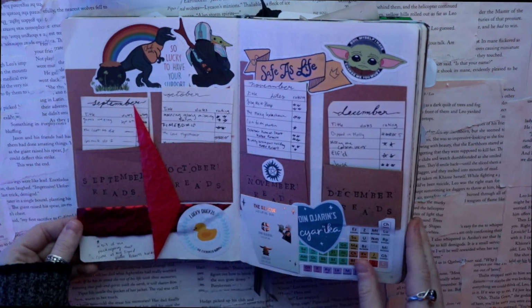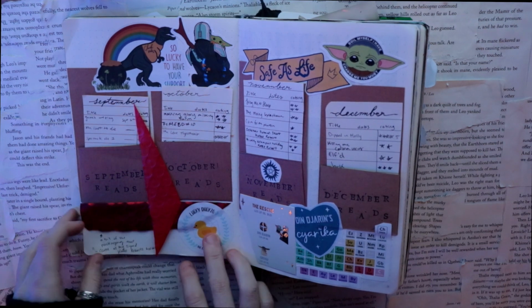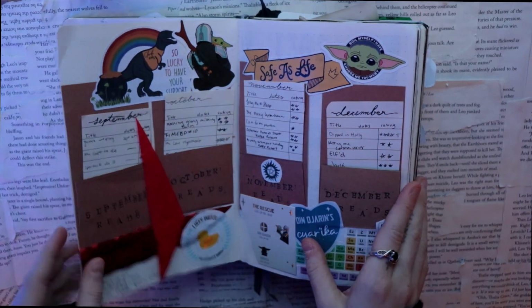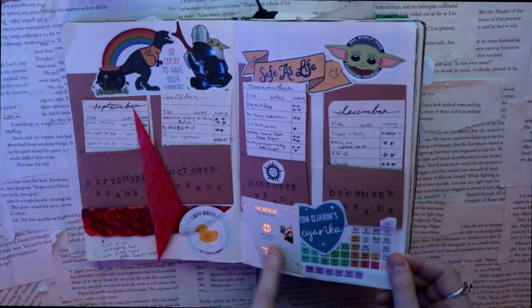Another collage page. Oh, towards the end of the year, I bought some stuff from Katie Robert, and this is just some of the packaging that came in some of her stuff. And it's metallic and pretty. I wanted to keep it, so I did. Look at that.